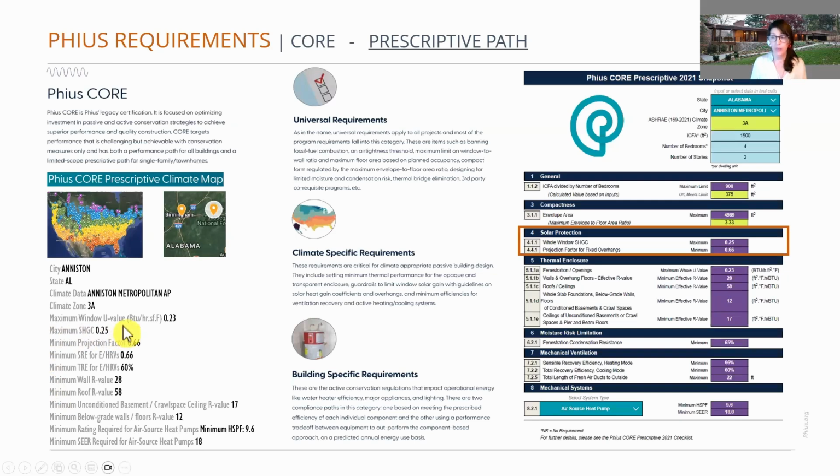So your U value for your window, your solar heat gain coefficient for your window, your projection factor for your window, which determines how much shading it's getting, your recovery efficiency for your systems which are active, like your ERVs or HRVs, your wall R value, which is how much insulation is in your walls, your roof R value, how much insulation is in your roof, whether you have an unconditioned basement or crawl space, what that R value will be, below grade walls as well, and floors, and then air source heat pump efficiencies for SEER and ratings for those with regard to how efficient they can be. So they put universal requirements on these, climate-specific requirements on these, and building-specific requirements on these.